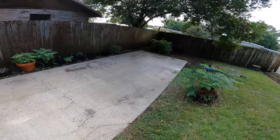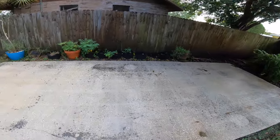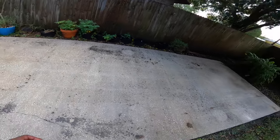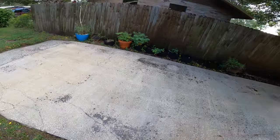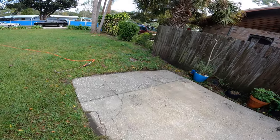Gonna go ahead and post-treat this slab. It's pretty dirty still, a lot of tanning stains on it. Pressure washing is not gonna get that off, so we're gonna post-treat with the 5% and clear it up.